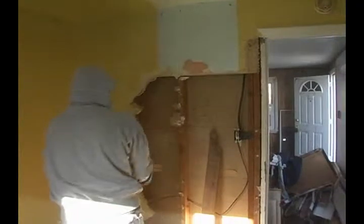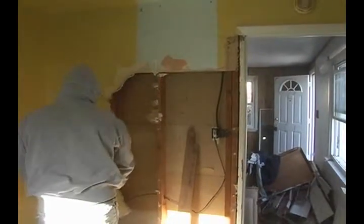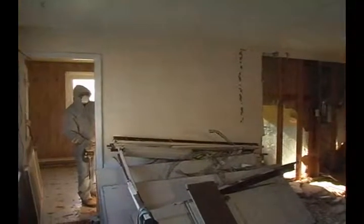Well, I told you we would start with a demolition, and that's exactly what we're doing. This is a demolition crew bringing it down to just its studs and probably its joists. And here we are. This is the beginning of a whole new beginning for this home. John, want to talk a little bit more?